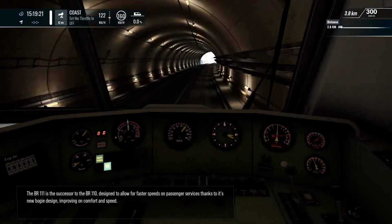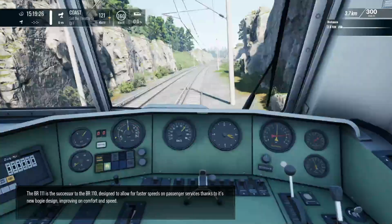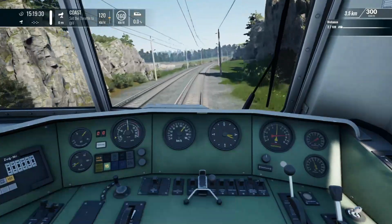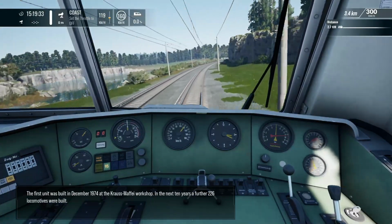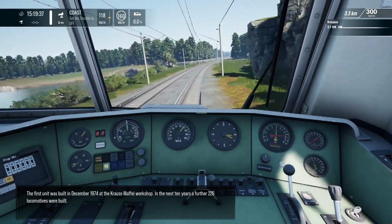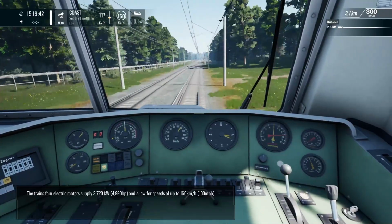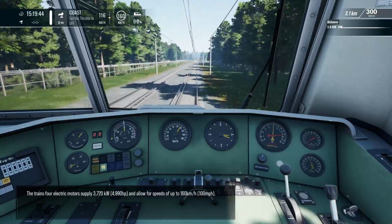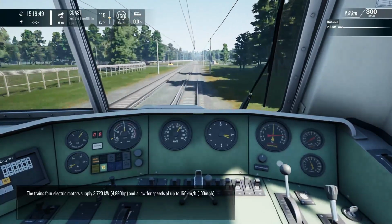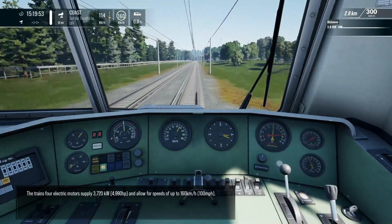The BR111 is the successor to the BR110, designed to allow for faster speeds on passenger services thanks to its new bogie design, improving on comfort and speed. The first unit was built in December 1974 at the Krauss-Maffei workshop. In the next 10 years, a further 226 locomotives were built. The loco's 4 electric motors supply 3,720 kilowatts or 4,990 horsepower and allow for speeds of up to 160 kilometres per hour or 100 miles per hour.